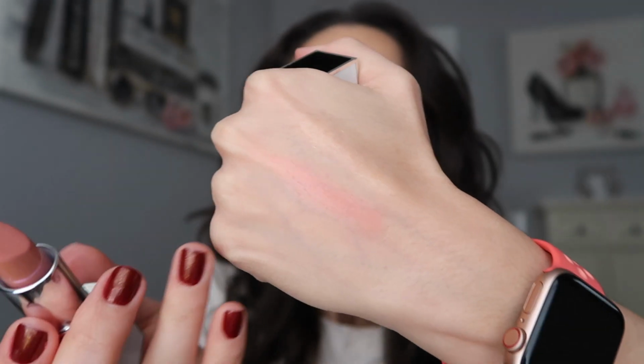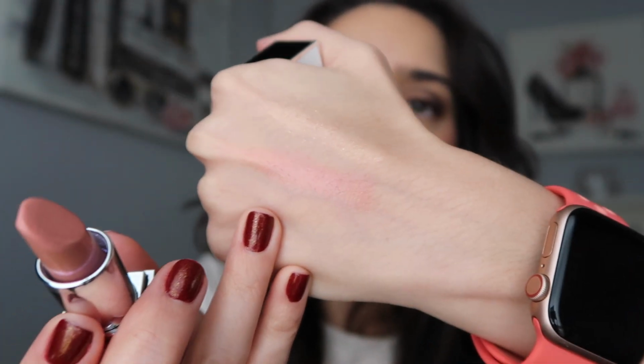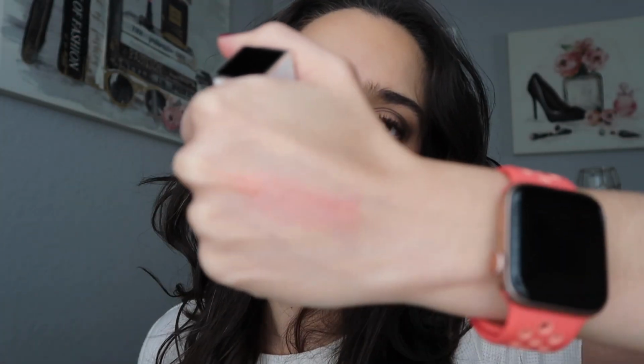Versus this one. This one I've worn alone several times and I love, love the shade. So let me just swatch this right next to it. This one has pigment. See how pink that is? And the shimmer in here gives it kind of like an iridescent lavender kind of tone.